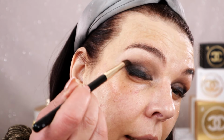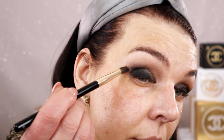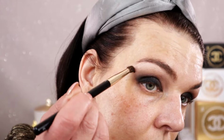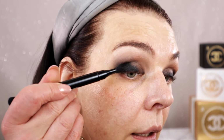And if you can see, I turn my head a little bit this way, and I kind of push in this darker black color close to my brows. I'm going to use the same 200 brush. I'm going to add a little bit more of this black color right here.